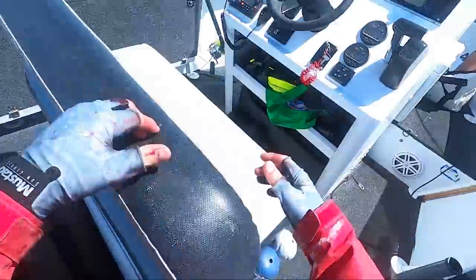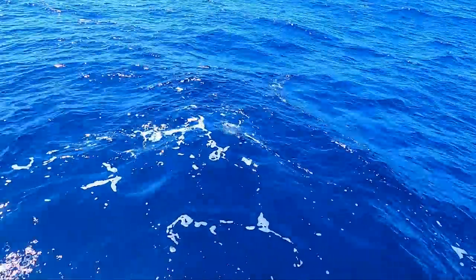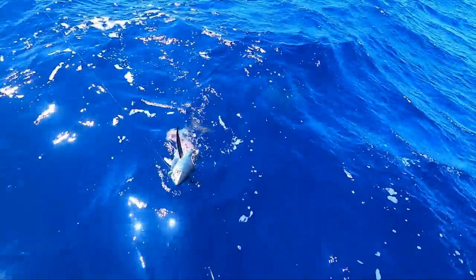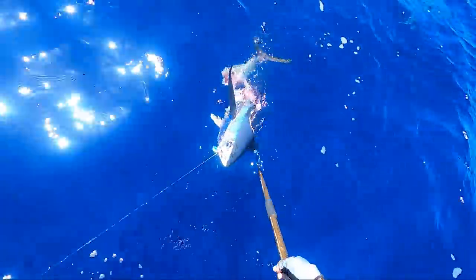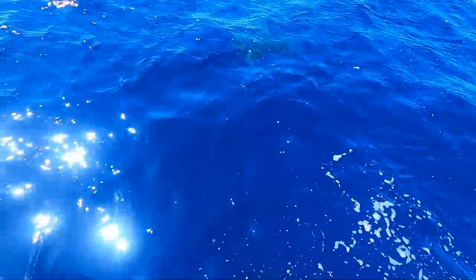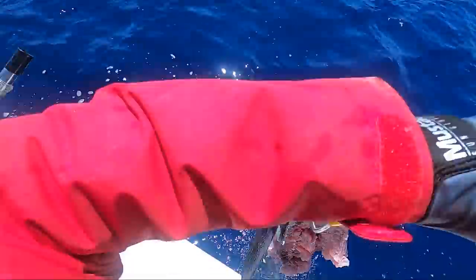There he is. Male rat, is he? No, he's been smoked. Oh no! There's the shark. No! That wasn't a marlin, that was a shark that chased him, eh? Bugger! That's a big shark too, that was a big oceanic. Oh, I thought, yeah, it is an oceanic. Oh no! What a shame!